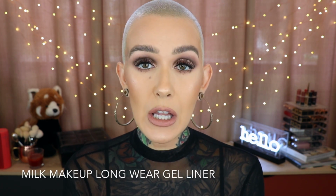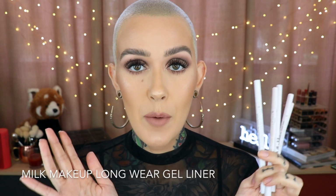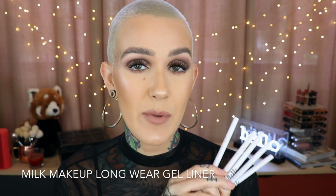My babies. These are my babies. I love them so much. It's the Milk Makeup Long Wear Gel Eyeliners. I am obsessed with these. I've been wearing them every single day. I have 2 of them on right now, the black one on my top inner rim and the nude one on my lower inner rim. They do not budge. They don't get on my contacts.